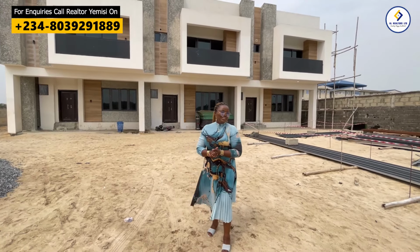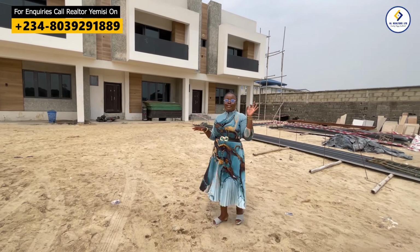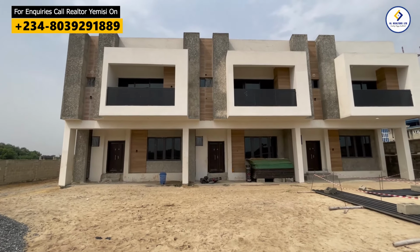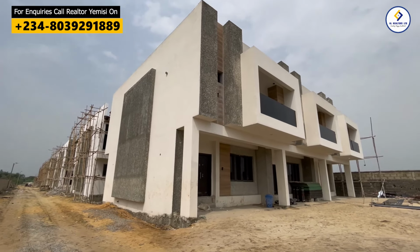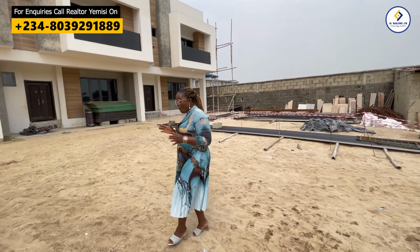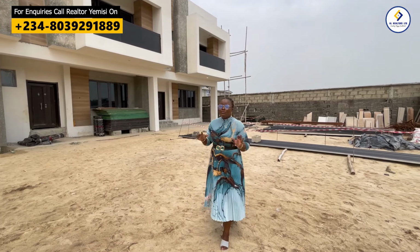Welcome to the detail apartment here in Sangotedo, Ajah, off Monastery Road. Now what we have mainly in detail apartment, there's 2-bedroom terrace duplex with BQ, as well as a 3-bedroom terrace duplex with BQ. Now the 2-bedroom terrace duplex with BQ is currently sold out. Also the 3-bedroom terrace duplex with BQ is fast selling, and we have just few units of those left. So I want to congratulate all our clients that have keyed in with their initial deposit to lock down their home right inside of this estate.